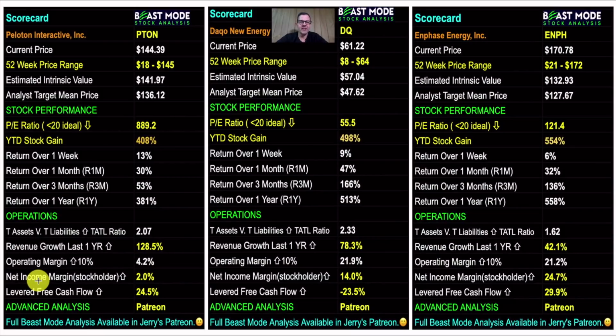And then we've got our net income margin. It's 2%. That's a little on the skinny side, but again, it's a high PE company, and that net margin is going to get bigger as that PE number comes down. And then we've got the levered free cash flow at 24.5%, and that's a really nice, impressive number for them. That means they've got plenty of cash to run their normal business off of what's just coming in from their regular revenue right now. So definitely a great number for them.